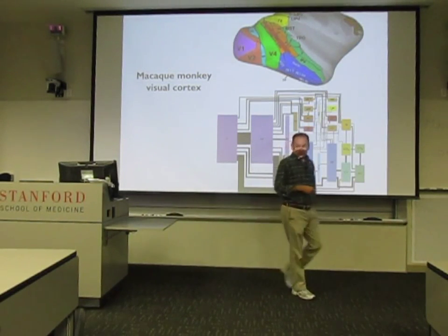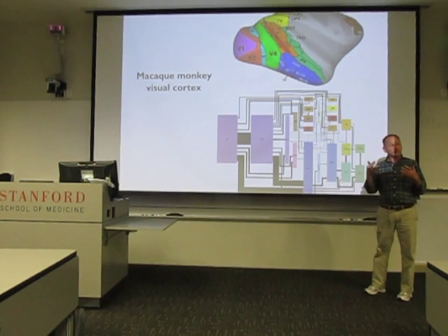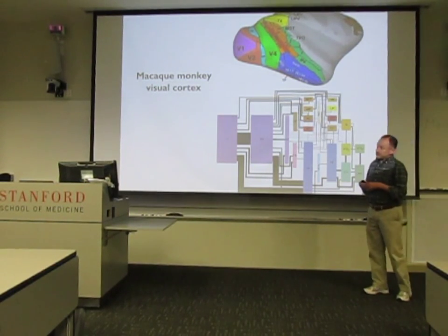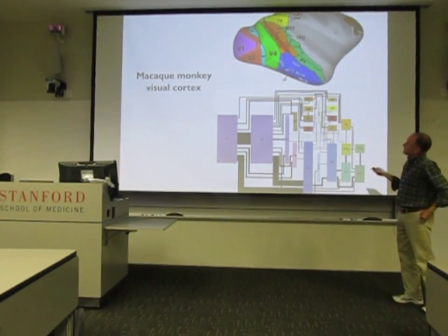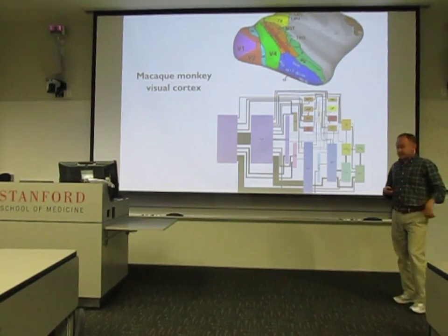One thing we know about this process is that you don't solve this problem in one step. The visual system is broken into a bunch of different modules that peel apart different parts of the problem. A lot of what we know about the visual cortex comes from studies in animals. This is the cerebral cortex of the macaque monkey, inflated so you can see all the areas in the folds of the cerebral cortex.